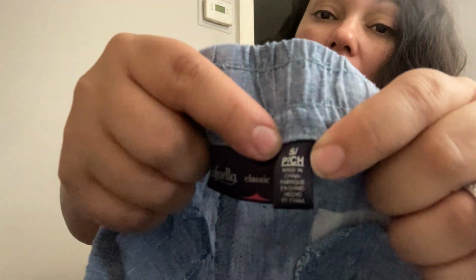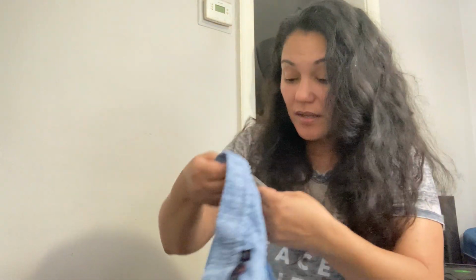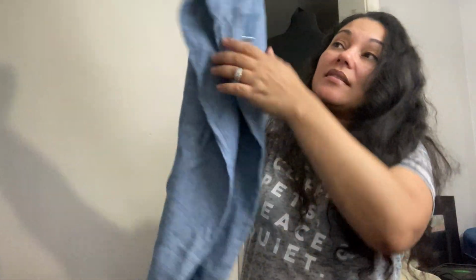Rafaela, size small. I really try to stay away from small, but I did grab a few pieces. I want to say this is 100% linen. Yes, it is. That's why I got these. 100% linen pants, size small. I don't like to get small and extra small or even medium at this point, but I did.